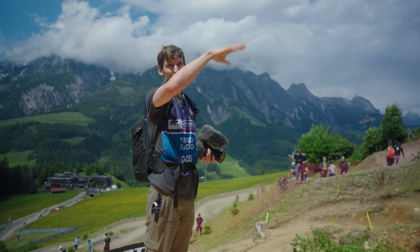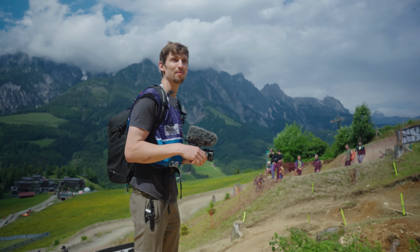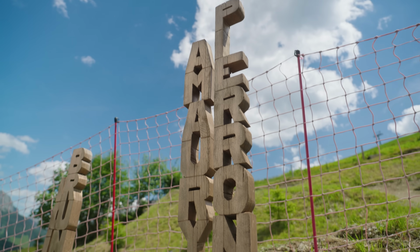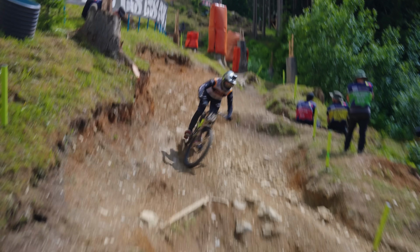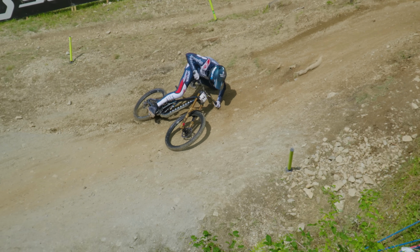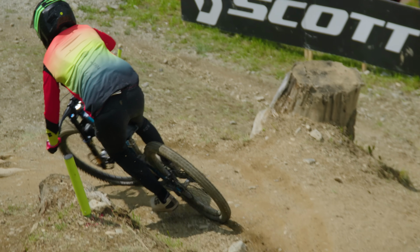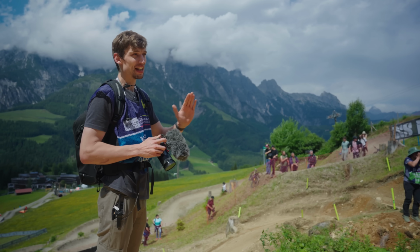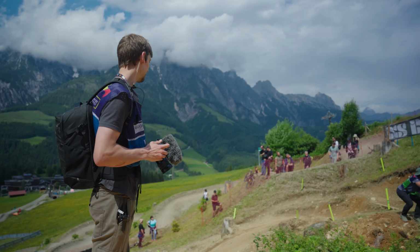So we're maybe about 50 to 100 meters further down the track. We've got this fast compression section with all the past winners' names and the tree stumps, and then a super tight left-hander that just caught out Benoit there because it's really, really tricky. It's very narrow when you come in fast. So if you miss your braking point by a couple meters, or maybe your balance is a little bit off, it's easy to put the wheels over the top of it.